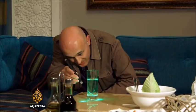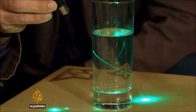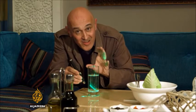If I shine this laser pen through this glass of water, if you look carefully, you can see that the beam of light bends as it enters the glass and the water. This is something that every physicist knows as Snell's law of refraction, but it was known many centuries earlier.